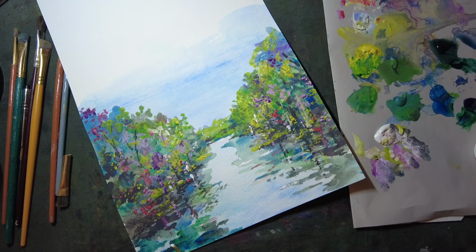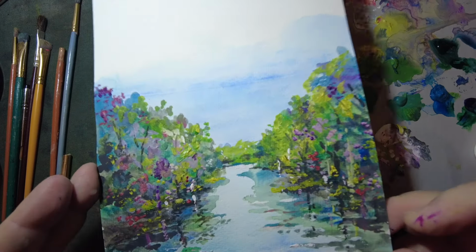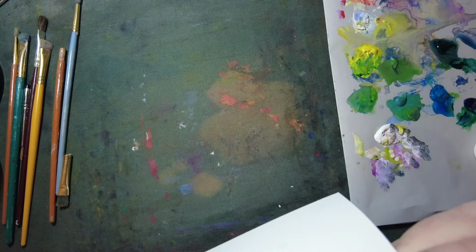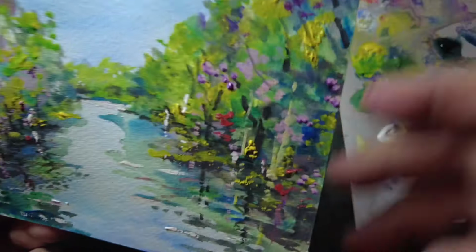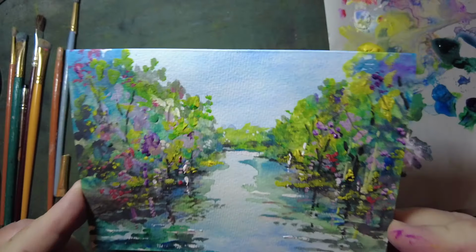All right, I think I'm done. All right, well, there we go. It's very, very colorful. I think I am happy about this one. Let me fold it. I think it's dry enough to fold. There's a couple of wet spots, but I think I can fold it. What do you think? Let's see what it looks like as a card. It is definitely impressionistic. But there it is. There's our impressionistic greeting card painting of Cross Creek.